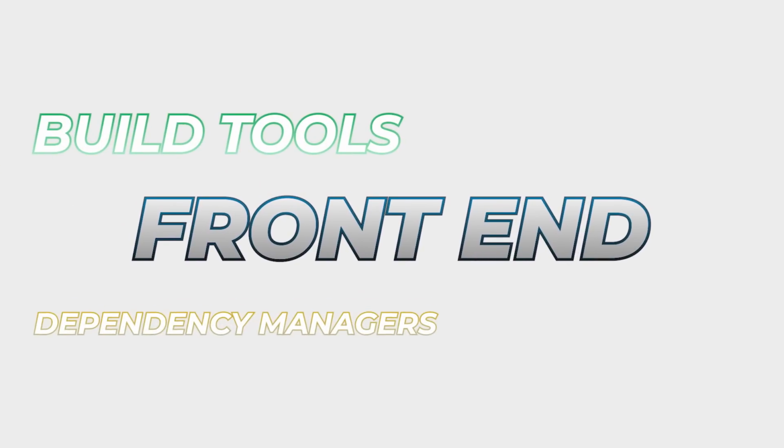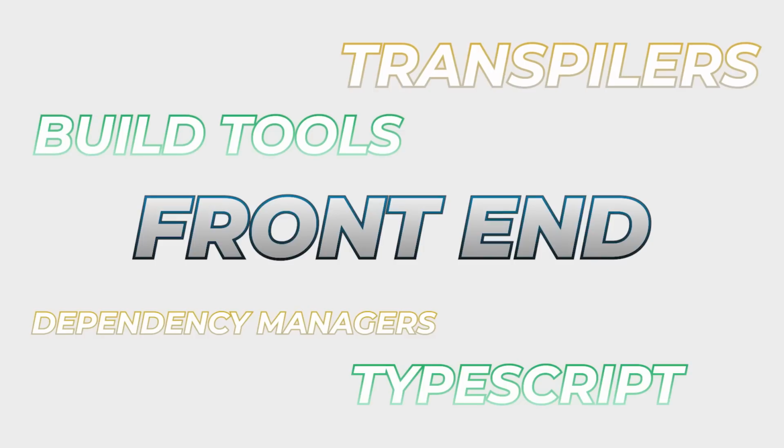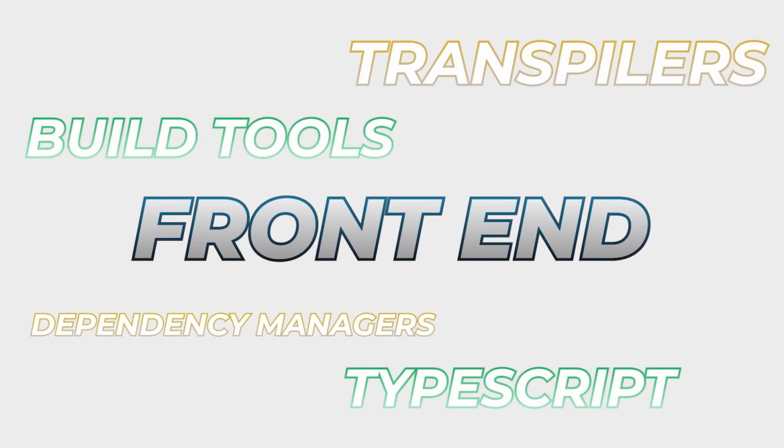Front-end developers now work with a huge suite of tools and technologies that are mainly Node and NPM based. We also include dedicated build tools, dependency managers, transpilers. We also sometimes use TypeScript, which is yet another language. So there is a whole lot of stuff, right? This specialization has in many ways created a distinct separation between front-end and back-end development.